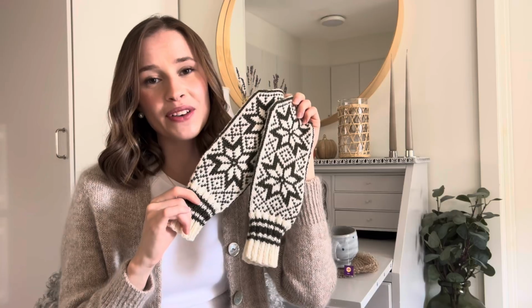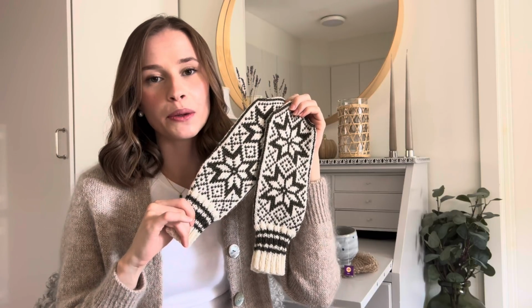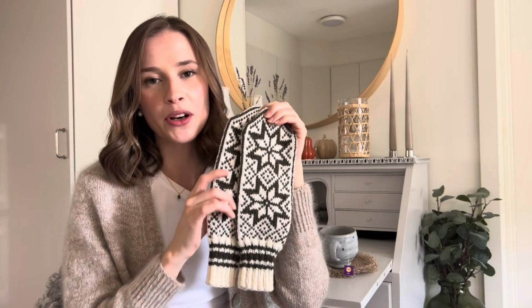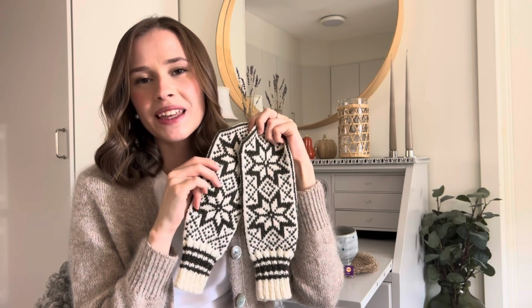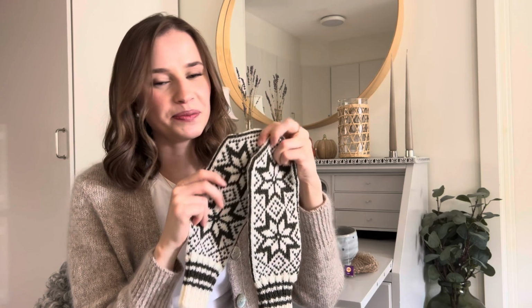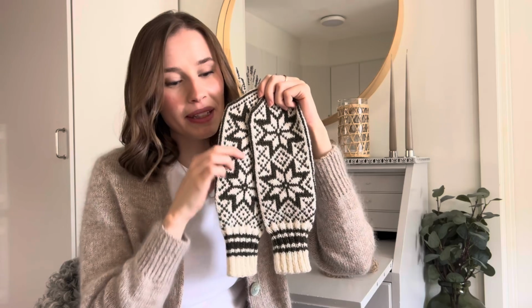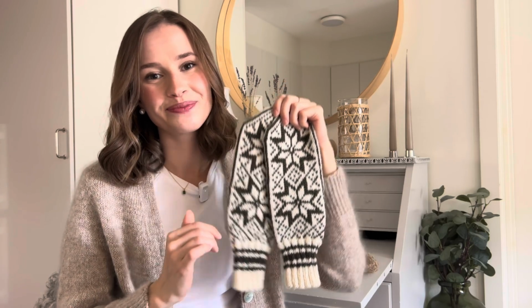So yeah, I'm very pleased with how they turned out, and I'm also quite jealous of my partner who gets to wear these now. But you know, maybe I'm allowed to borrow them every now and then. So there you have them, the Overik mittens by Skeindeer knits.